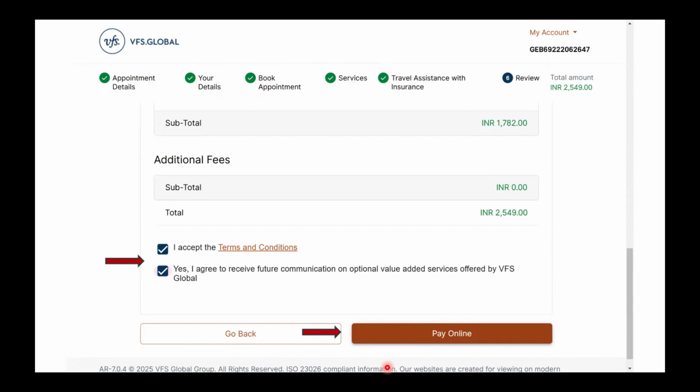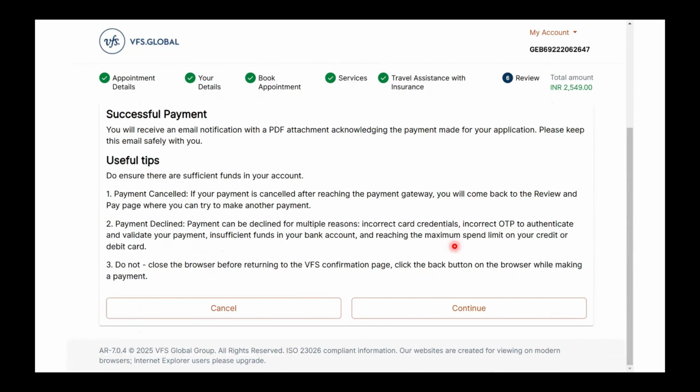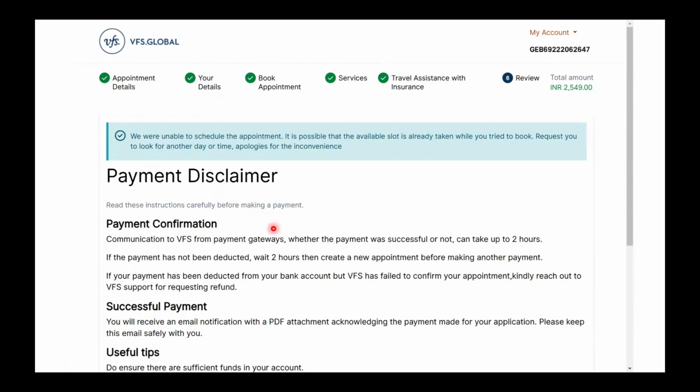Now some countries allow paying online, some countries allow the fees to be paid only at the VFS centers. So for Germany, we are only paying the VFS and services fees. This is not the visa fees, which we will have to pay only at VFS, right? So click on pay online. It will show you some notes that once the payment is successful, it will give you a confirmation. You'll get a PDF. There are some generic useful tips: what if your payment gets cancelled or declined, and do not close and return to this until you have a confirmation. So you can read all of this, click on continue.